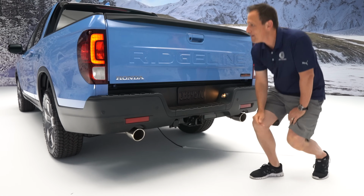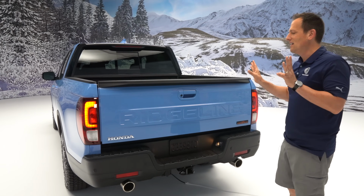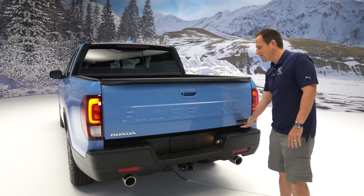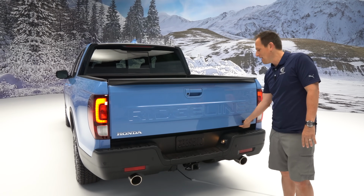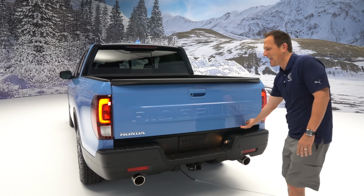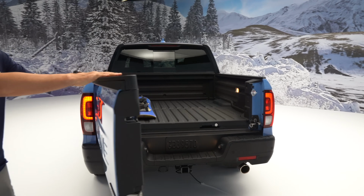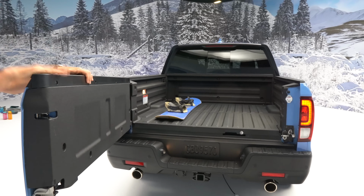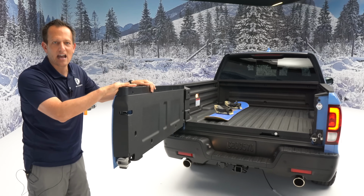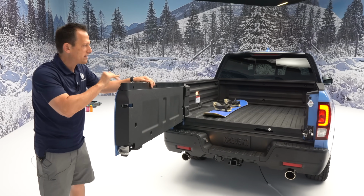But as we rise back up, I think one of the things that I've always loved about the Ridgeline, especially this one, is how the rear tailgate opens two different ways. So what you gotta do is you just grab the handle and you have that swing open tailgate. This to me is what makes sense. And if you notice, a lot of brands are now finally doing this. So Honda was first with doing this.